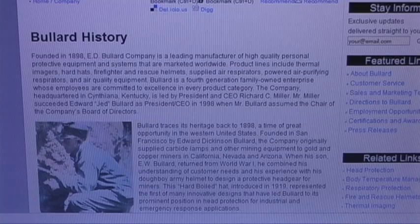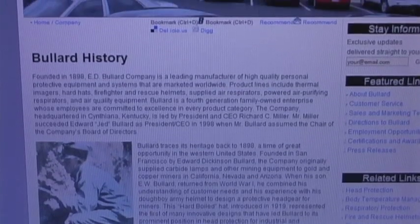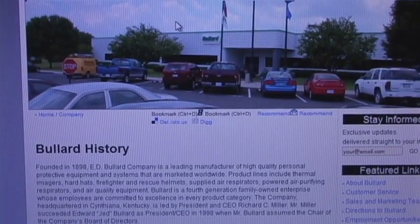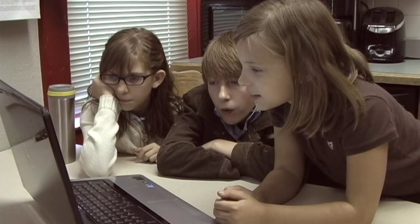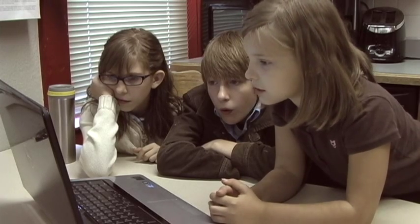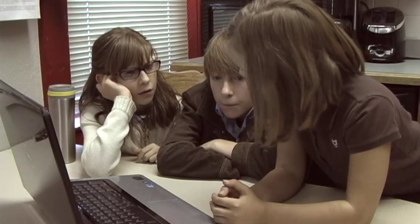How does an IR camera see invisible light? To find out, we looked on the internet. This is the company that made the IR camera. Beginning in 1972, the company moved its production facilities from Sausalito, California to Cynthiana, Kentucky. Cynthiana? Isn't that close to here? Yeah, I think so. In Harrison County, as a matter of fact.